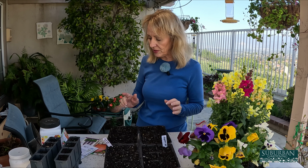Now, California poppies are heirloom type of plants. And what that means is that the seeds are reliable. So if you have California poppies and you see the seed pods, you can collect those and save those seeds for next year if you like.